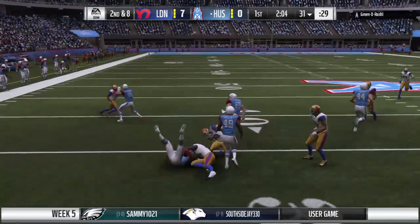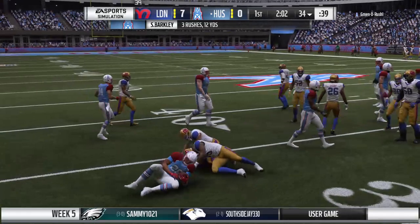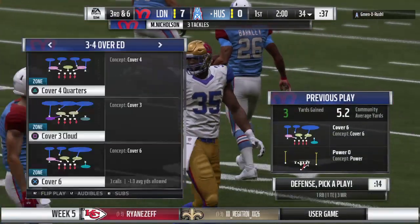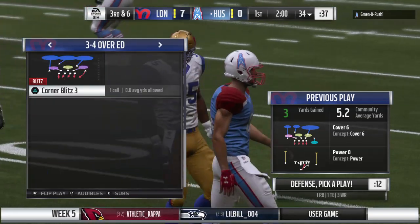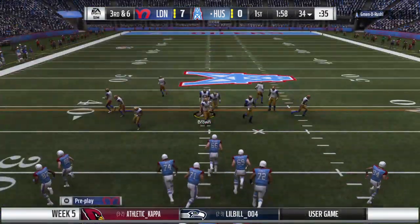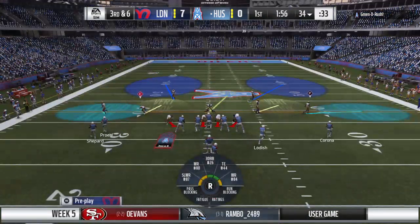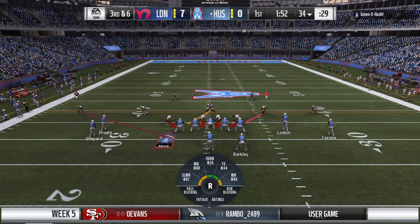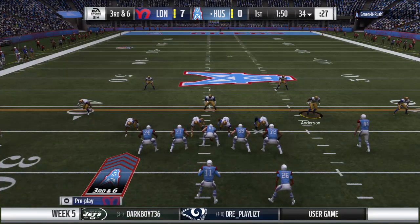On 2nd down, here's Barkley. And he'll be limited to a short gain up to about the 34-yard line. Tackled there by Monte Nicholson. The completion on first didn't get much, and now the run on second doesn't get a whole lot either. Well, if you're a good play caller, you've already looked ahead and anticipated this type of situation. Already down on his play sheet, trying to dial up a big third down play.